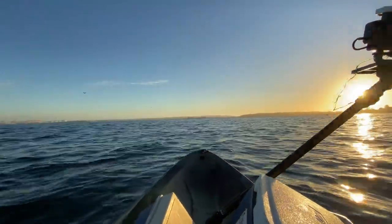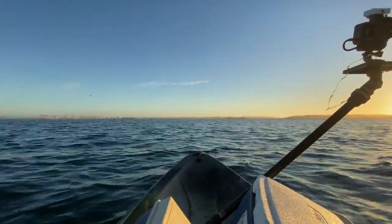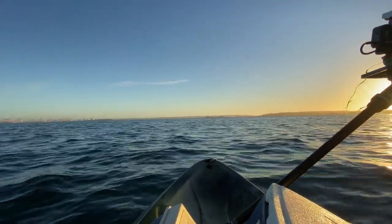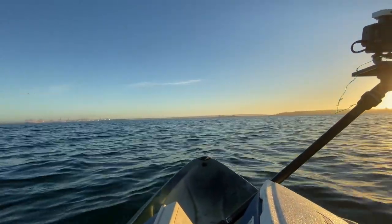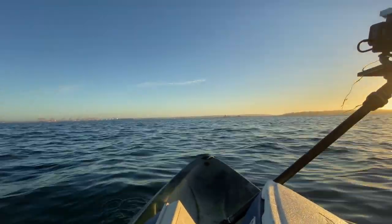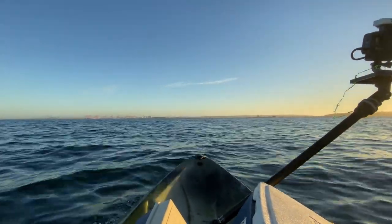Okay, so the spot we're heading out to, I don't know if you can see just where the sun's rising, is the oil wharf. So this spot's a pretty good spot. It's produced some pretty good fish for me in the past, and hopefully today will be another one of those days where it produces.